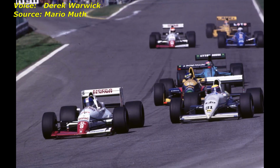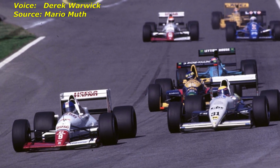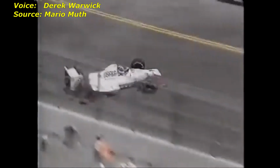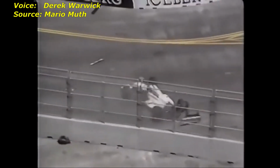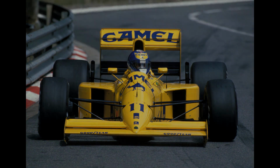But the problem was we kept on having mechanical failures. There wasn't enough budget in the team to run the cars properly. And unfortunately, Arrows lost Ross Brawn at the end of 89. So for the end of 89, I didn't want another year with Arrows. I made the decision to change teams from Arrows to Lotus for 1990.